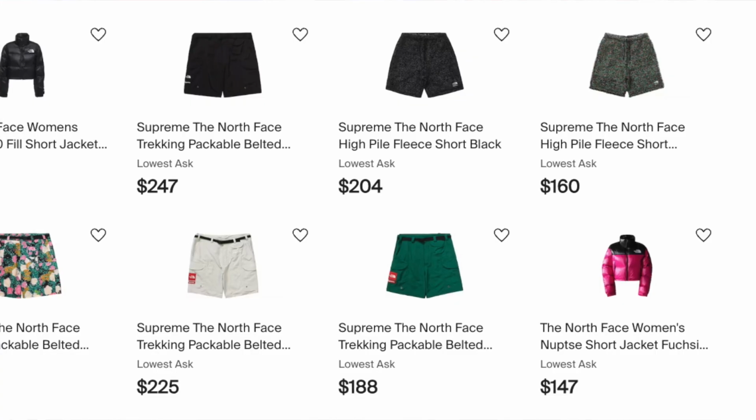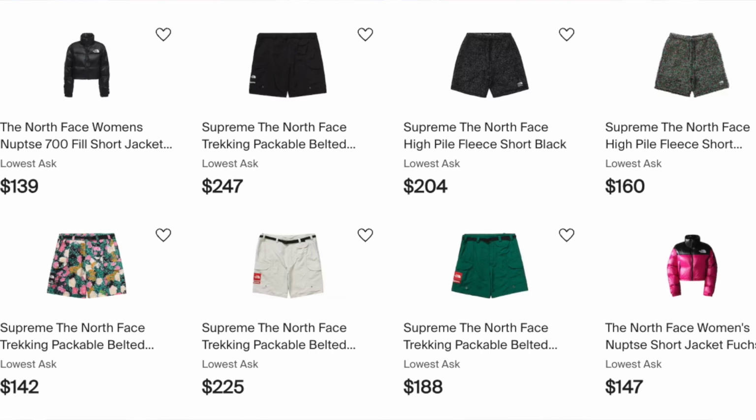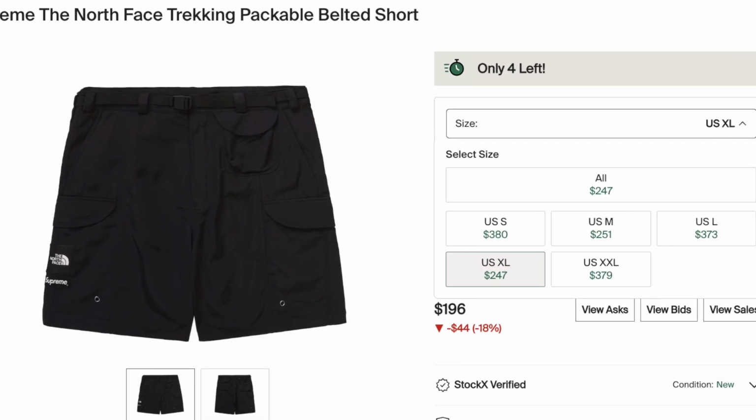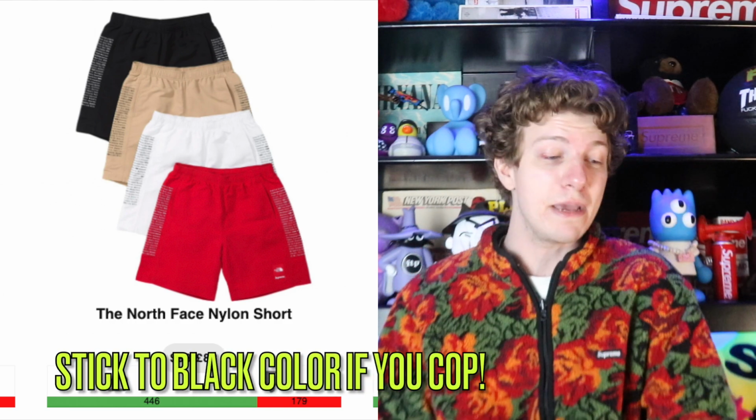They have to have done Supreme TNF shorts before. Let me look real fast. I guess it was just those belted shorts, which feel a little different from these. 98 is a pretty good price to pay. I know those belted shorts ended up doing pretty well. They had more of a cargo look though. I think there's potential on these. These could be a sleeper. Again, I know it's getting old me saying it, but it's going to be a hold item.